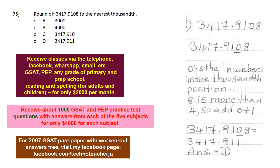Find the number in the thousands position. The numbers after the decimal point are in the tenth position, hundredth position, thousandth position, and so on. So the number in the tenth position is 9. The number in the hundredth position is 1. The number in the thousandth position is 0.